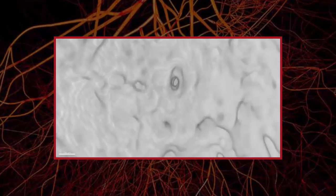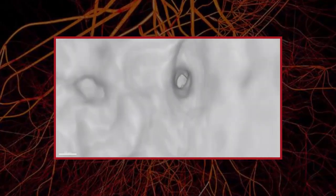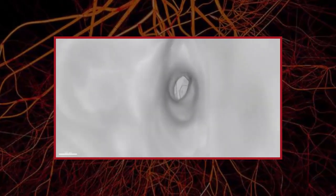The research was carried out by the University Duisburg-Essen, Germany, and led by Dr. Annika Gruneboom, from the Institute for Experimental Immunology and Imaging.